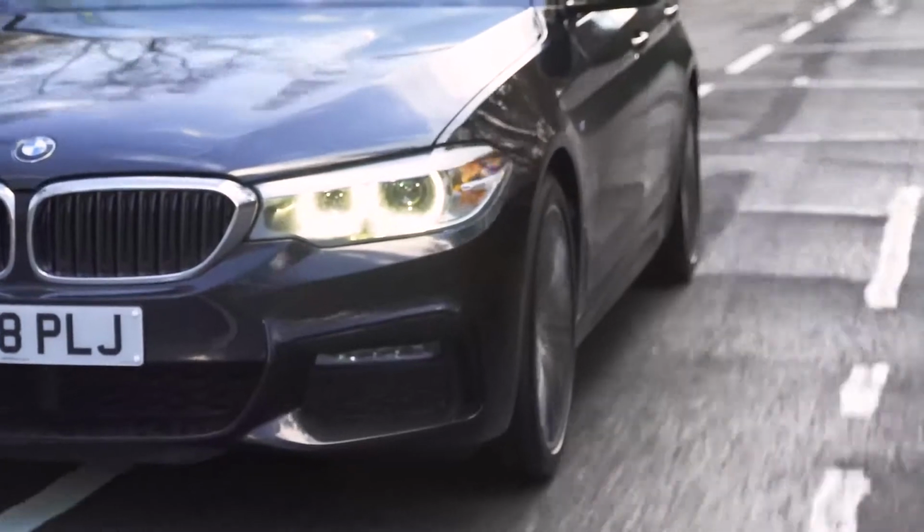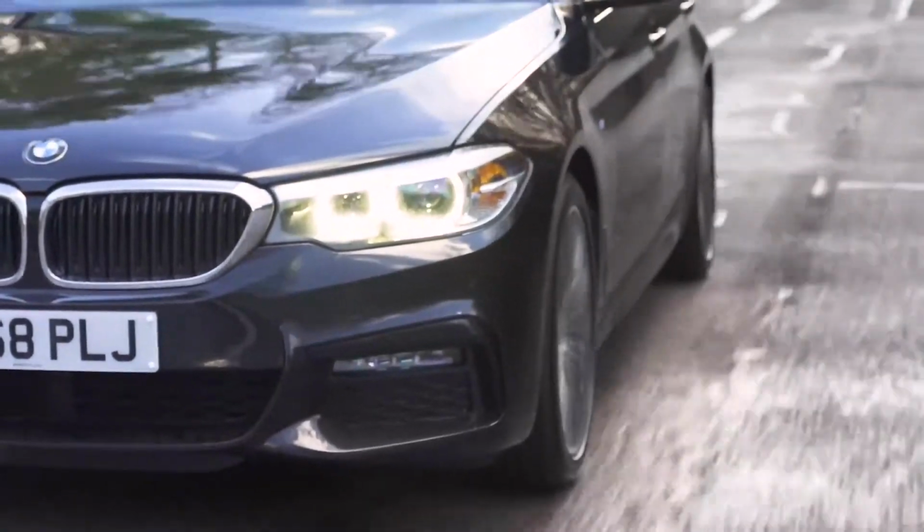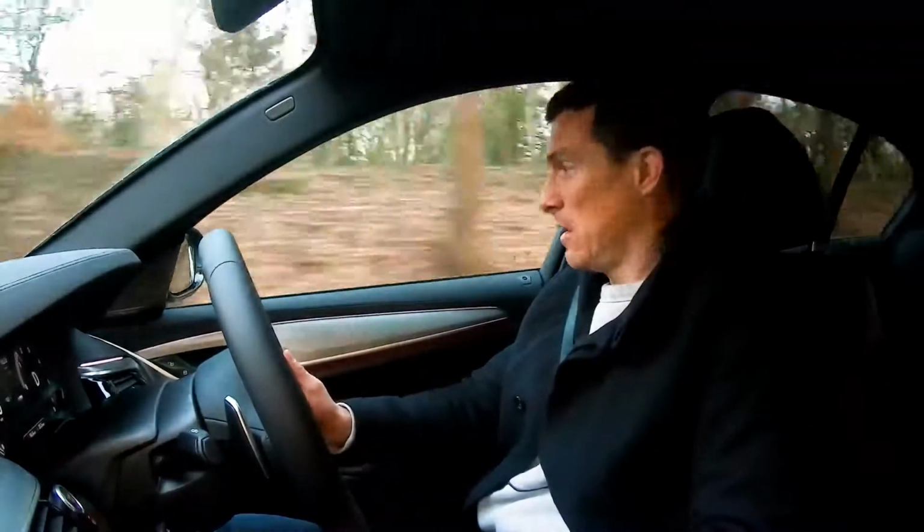Then there's the suspension, it's comfy over bumps. This car has the normal suspension, it's fine, but you can make it even better with the adaptive suspension. It really is the complete package. It can be fun, it can be comfy, it can be both.